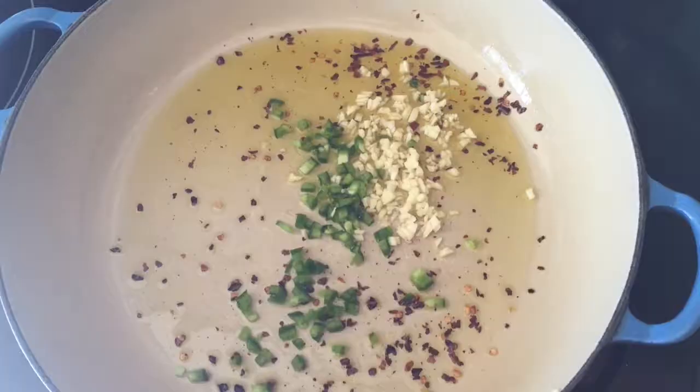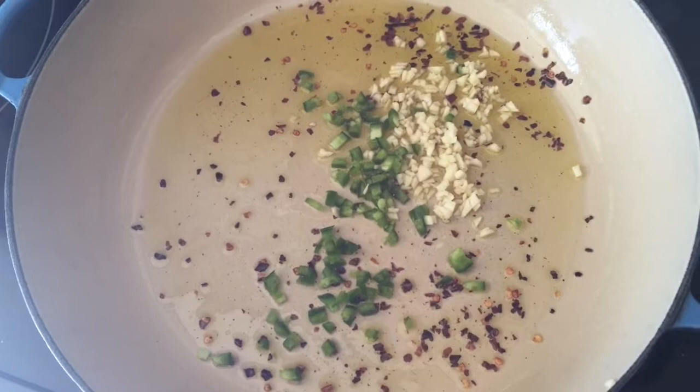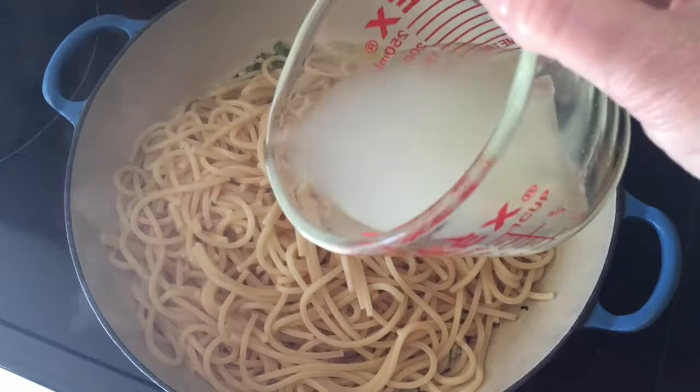The spaghetti is almost done, so I've added some diced garlic and some diced chili pepper to the pan. I don't really want them to cook a lot, I just want to throw them in at the end for the extra garlic flavor. And I'm heating up a separate little pan where I'm gonna make two over easy eggs. I like the pan to get really hot. I've reserved a little of the pasta liquid, and we're gonna give this a good toss.